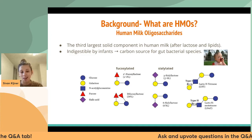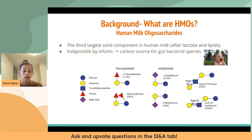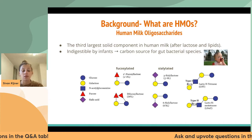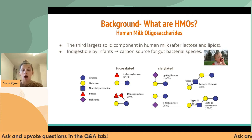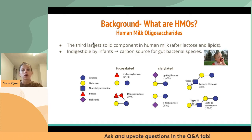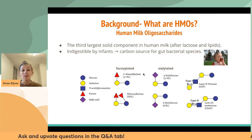But the real interesting thing about HMOs is that they're completely indigestible by infants, meaning that these sugars go down the GI tract of the infant completely unabsorbed, and they are then metabolized by members of the infant gut microbiome. So basically, breast milk allows the mother to control not only the nutrition of the infant, but also the composition of its microbiome community, which is pretty cool.